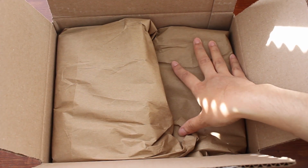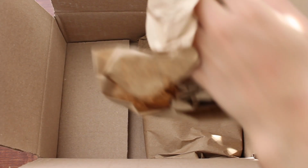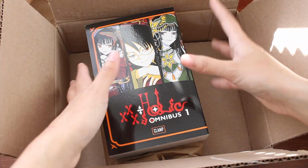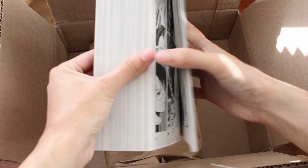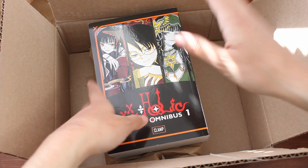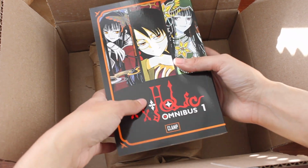Okay, so it looks like we probably have, I'm guessing, two omnibuses. Let's see. All right, so first up I have xxxholic omnibus 1. I got this one because it totally fits the theme of October reads. This is a Clamp series. I've heard that it's really good, but also that the ending is a little bit open-ended or not as satisfying, but hey, the art looks good and I'm just excited to be reading a new Clamp series. New to me, at least.